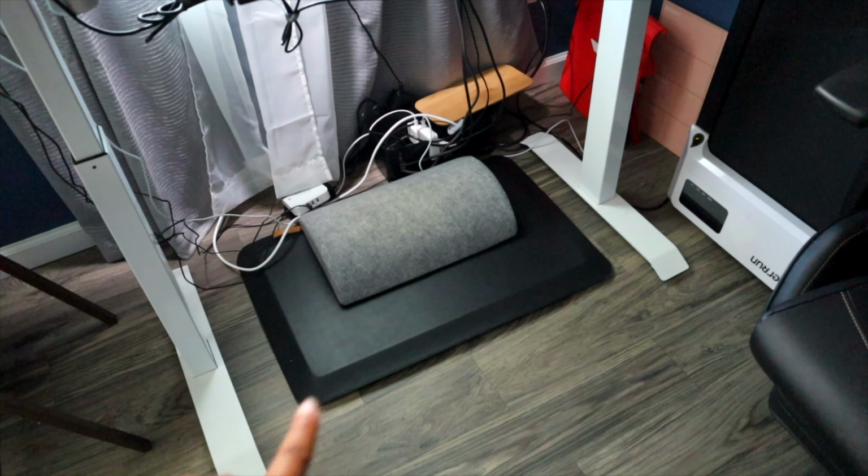And I got this little guy from Amazon, but this is an Apple Watch charger, and you can just plug it in anywhere. I always take it with me traveling, but you can plug it in anywhere and charge your Apple Watch.